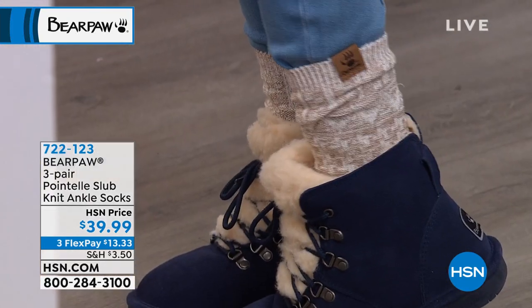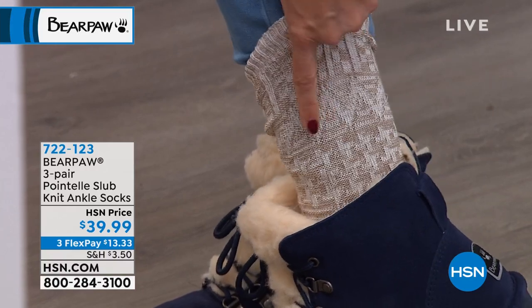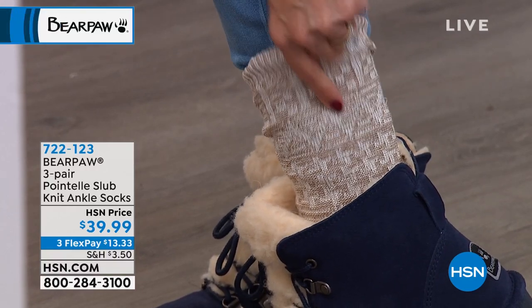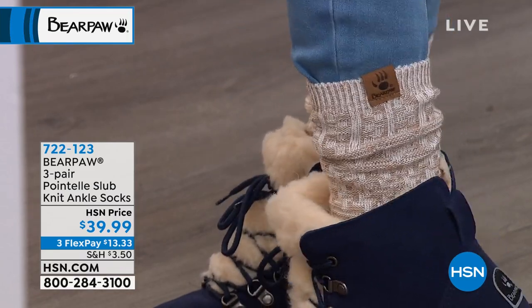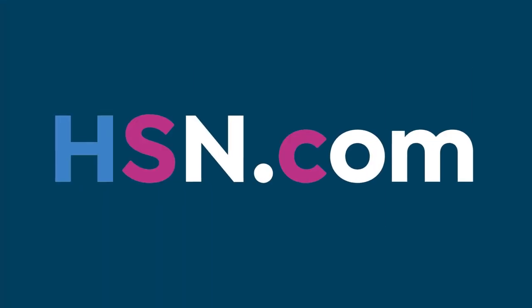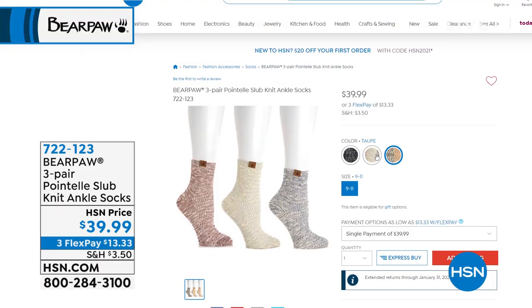And they have that kind of marled yarn, and I scrunched mine down, but when you pull them up, you'll see it's a really pretty kind of graphic design. This is the taupe. I just think it's so cute. And you get 3 of them. So the taupe comes with lighter colors. I think it's like a bluish and a blush kind of tone. See that? Okay, so you get the taupe option.